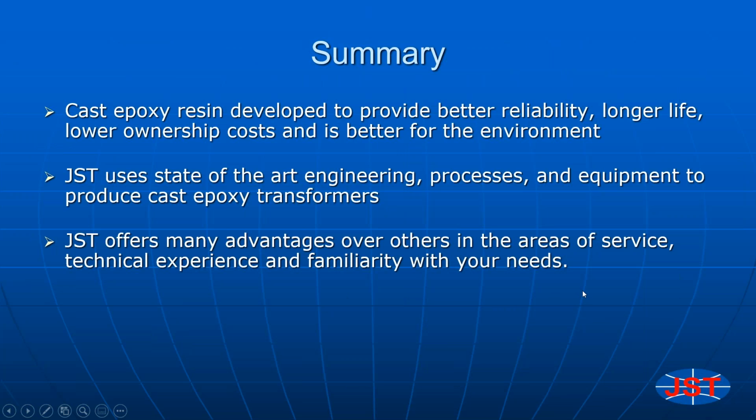So basically that's it. In summary, cast epoxy resins were developed to provide better reliability, longer life, lower cost of ownership, and be much better in the environment. I left out again, it's the insulation system. The dielectric properties of our insulation system are really the best that you could get for any dry type transformer. Our company, we use state-of-the-art engineering processes and equipment to produce those epoxy cast resin transformers. And we offer a lot of advantages over others in the areas of service and technical expertise. And we're very familiar with the needs you would have to meet the applications that are out there.